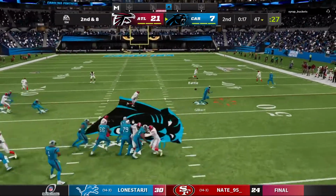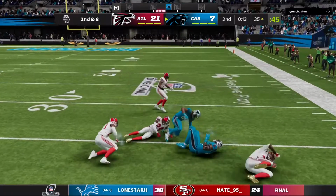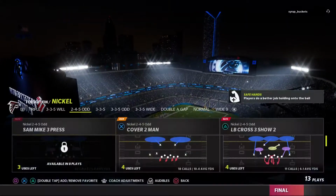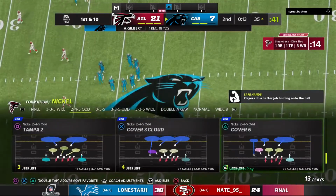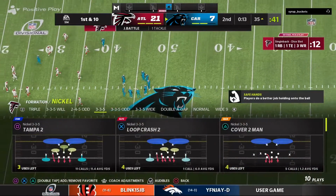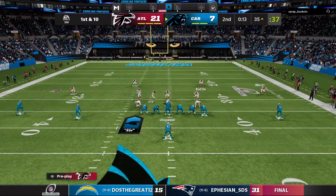Here's 2nd and 8. And he's got his man on the out route. And he's got this down to the 35. Now the Panthers going to use the first of their timeouts, as they'll stop it with 13 seconds to play in half number 1. Ball up to the 35 now as they come up on 1st and 10.